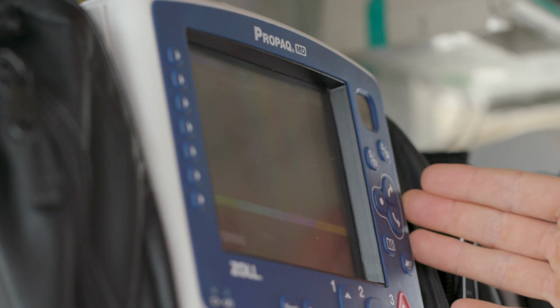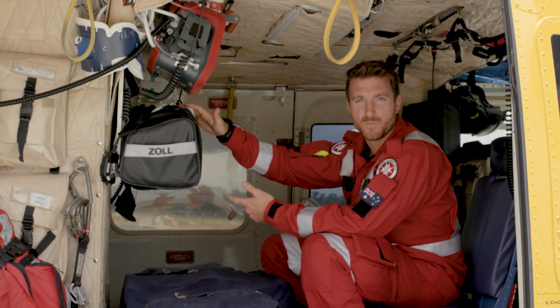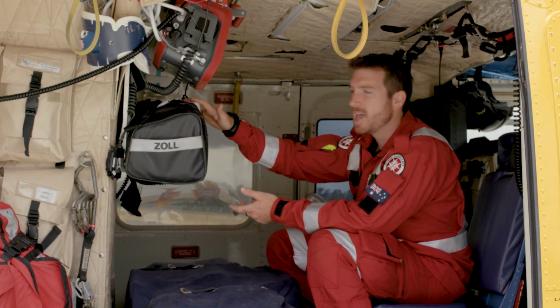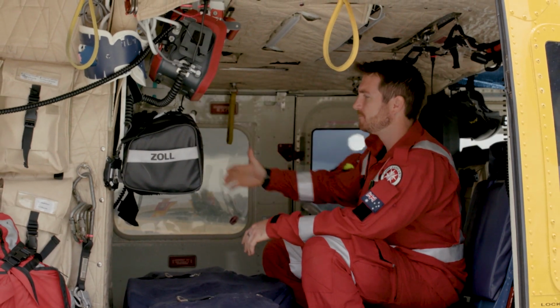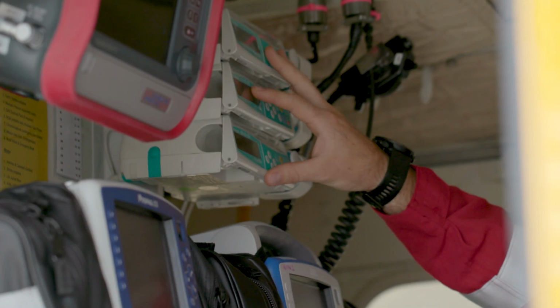These two items on the wall here, they're monitors. Essentially this will monitor the patient's blood pressure, their heart rate and rhythm. We can monitor their oxygen saturations and even their end tidal CO2 or capnography if we need to have them on the ventilator. This other item on the back wall, there's 3 syringe drivers.